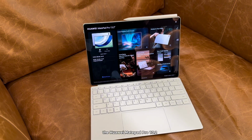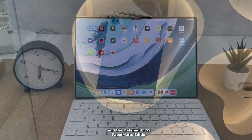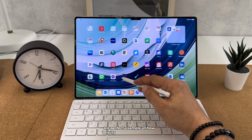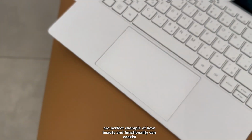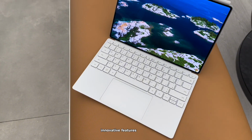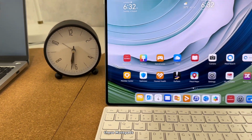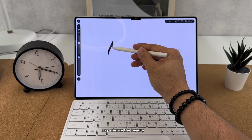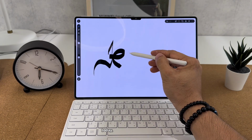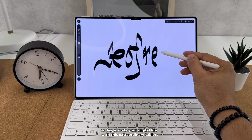The HUAWEI Matepad Pro 13.2 and the Matepad 11.5s Paper Matte Edition are a perfect example of how beauty and functionality can coexist. Whether you're looking for high performance, innovative features, or a device that complements your style, these Matepads have it all. Experience the beauty of the HUAWEI Matepad today. Elevate your digital life with these extraordinary tablets.